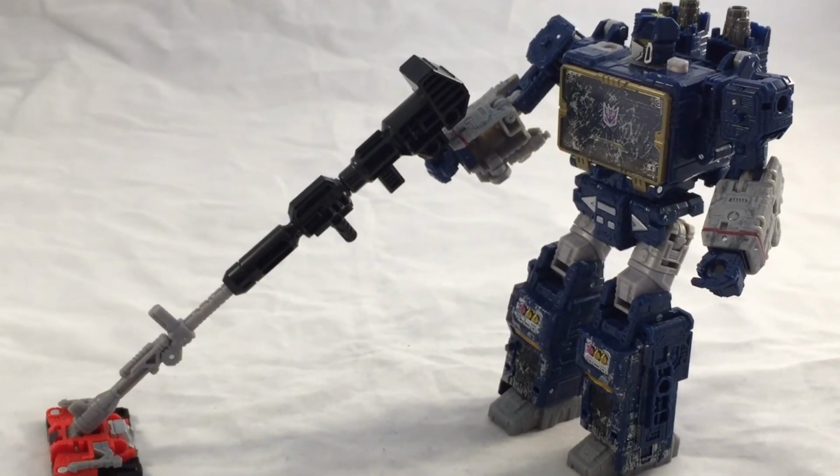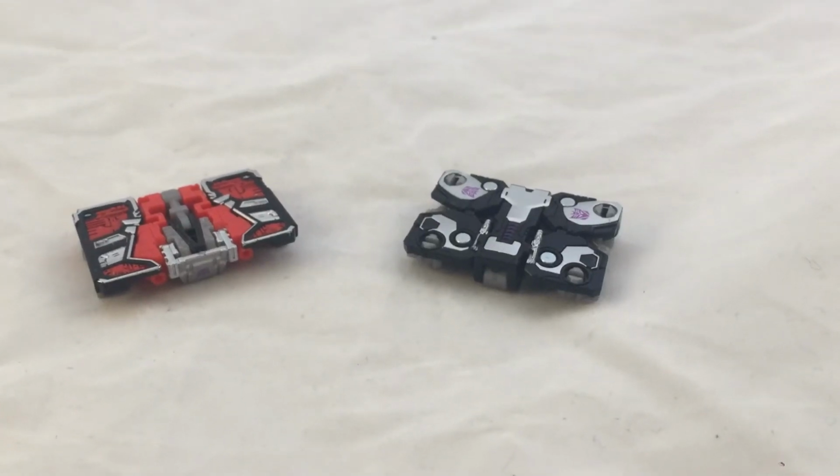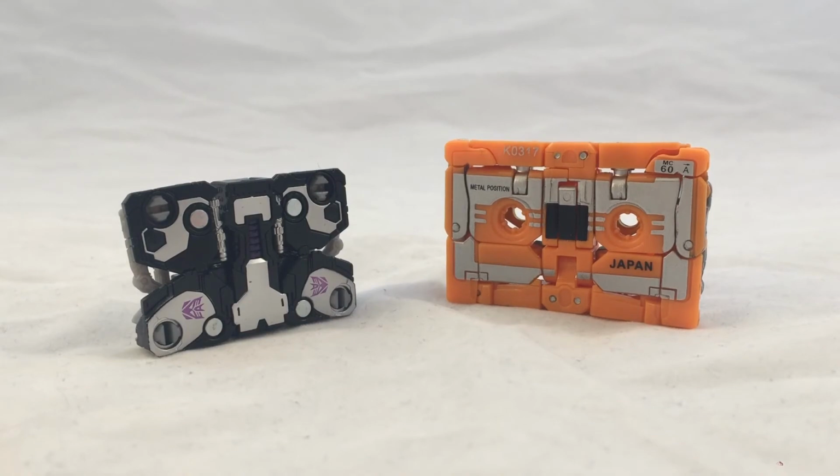At least he can do this with Laserbeak. Wasn't my idea, I just found it on Facebook. Right, back on topic. As usual, Ravage and Laserbeak turn into cassettes, or more accurately, vague rectangles that kind of represent cassettes. But you won't care because it's f***ing Ravage and Laserbeak.